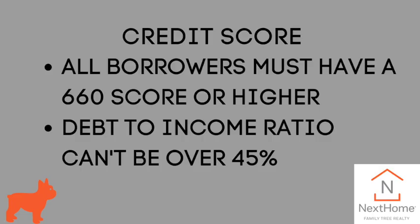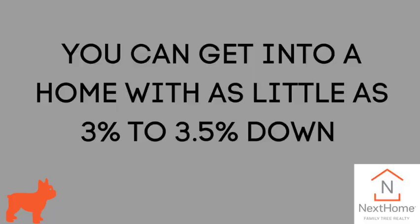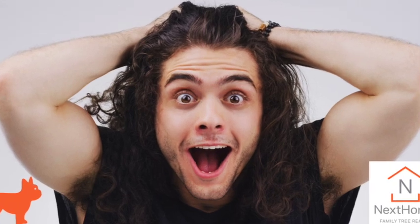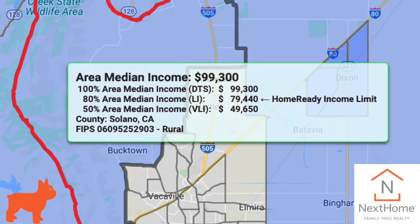Now, let's talk about that credit score. All the borrowers must have a minimum credit score of 660, and your debt to income ratio cannot be over 45%. Can you believe you can get into a home through this program with as low as 3 to 3.5% down payment? That's the cash you actually have to come in and close escrow with. You also must be under 80% of the area median income. For instance, in Solano County, the area median income is $99,300 per year.